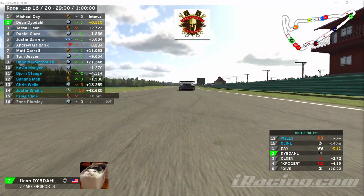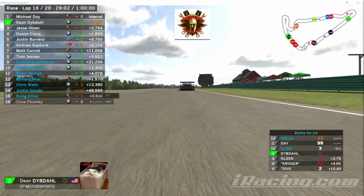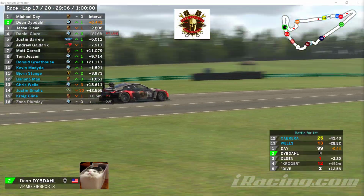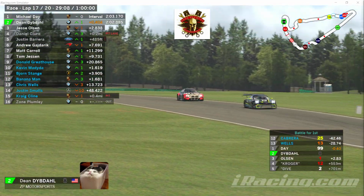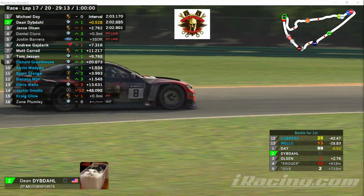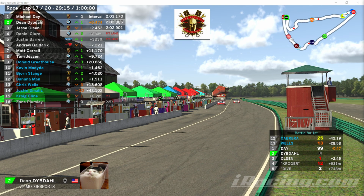Oh, I'm not sure he's trying to get as much as he can. I almost thought he was going to go into the pits. Did you think he was going to go into the pits? I have no idea. Yeah, no idea. He crashed. All right, so Daniel and Justin now are going into pit lane, and there's Craig Klein, probably for his official fuel stop.